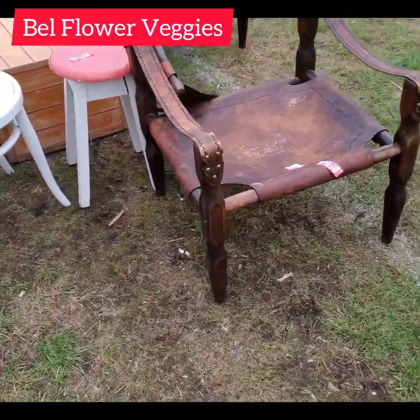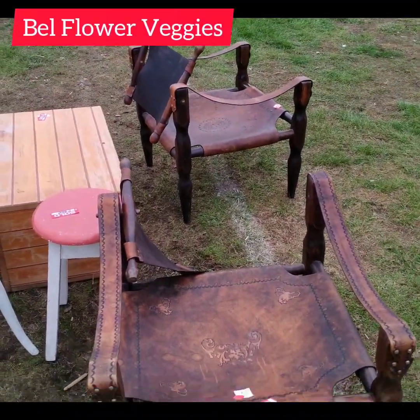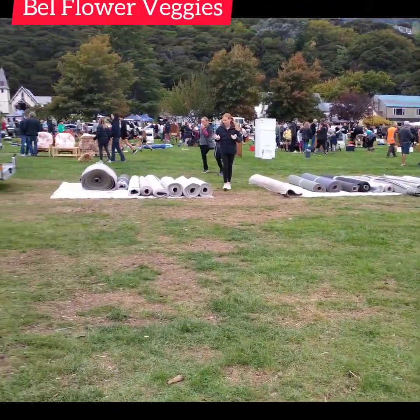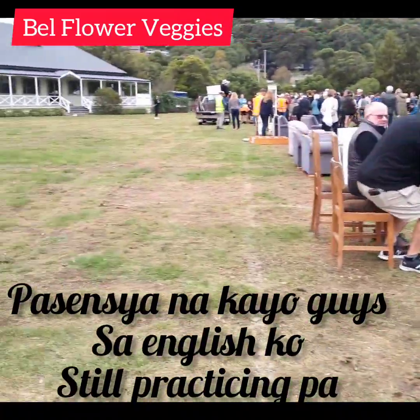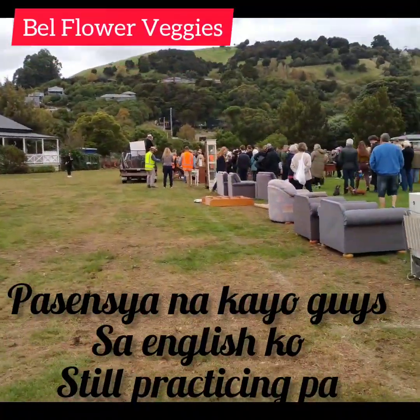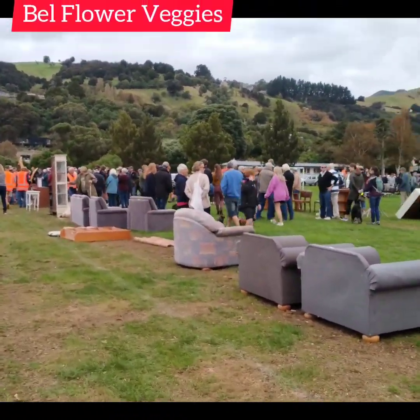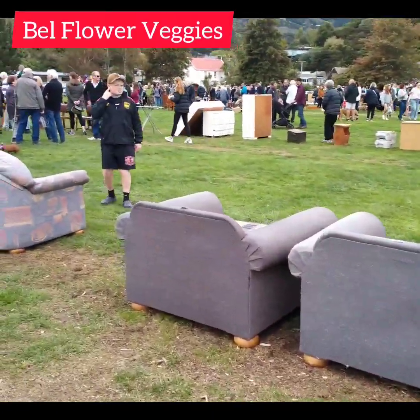Look, there's a vintage one. Leather chairs, and all the new few pieces of carpets. It's already still a new one. Look, this drawer like you have there. Yes, the bookshelf. Bookshelf. Washing machine.